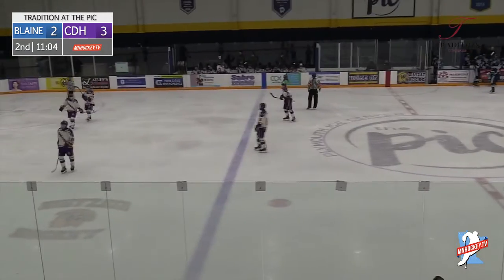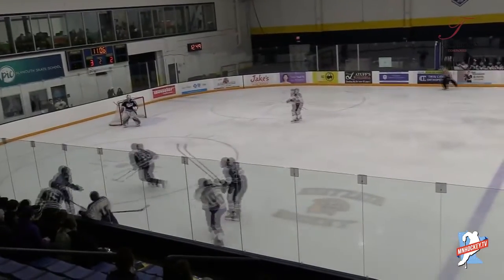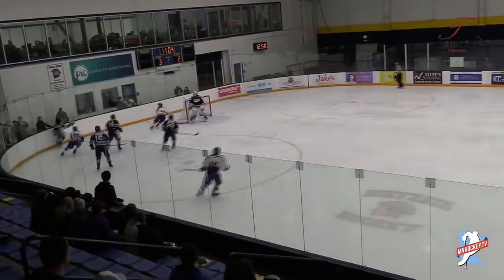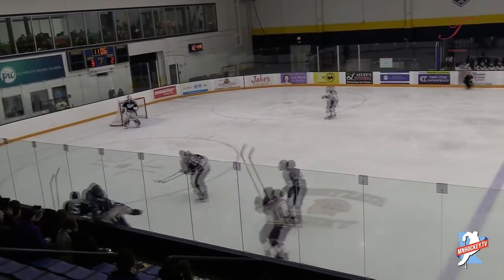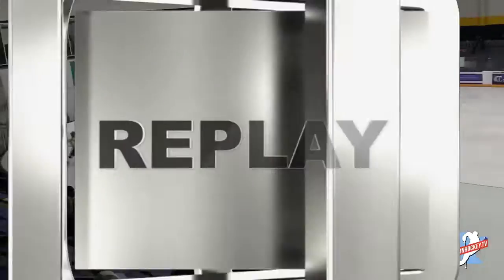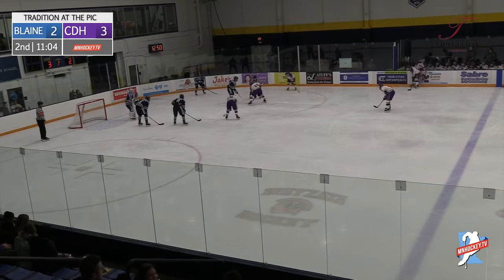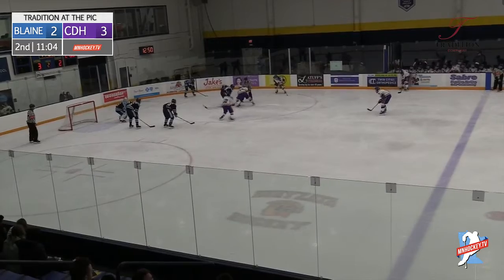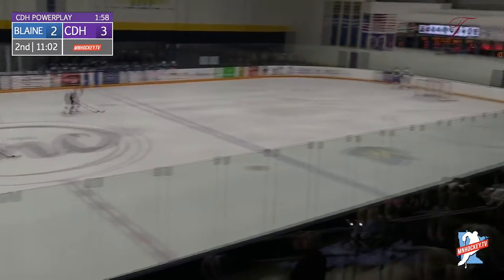Let's watch that again here on the replay. Right there along the wall, you see Gleason trying to move into the zone, has nowhere to go, so that's where the interference comes. And that will set up a power play for Cretin. 2 minutes on the clock here as we get down to the other end.